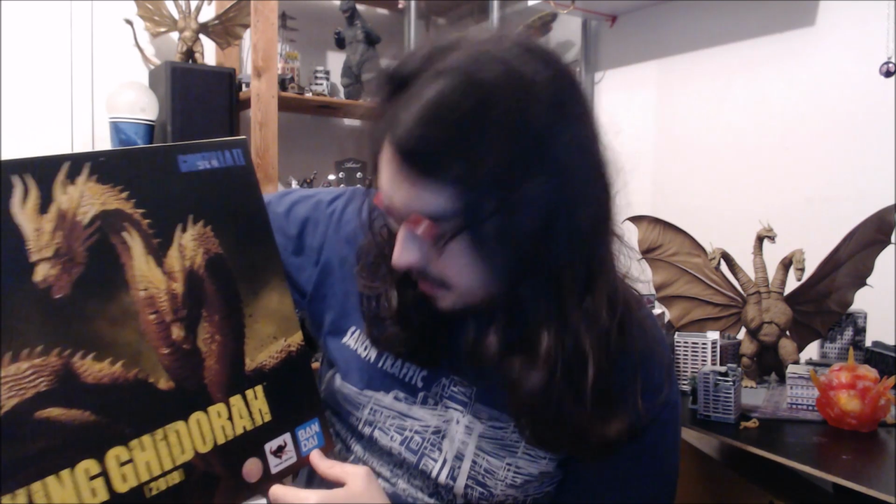And another thing is, these figures, the real ones, they say SH MonsterArts. Now, why does it say it? It's actually not written on the front, which is odd. But on the sides here, SH MonsterArts. The back here, SH MonsterArts.